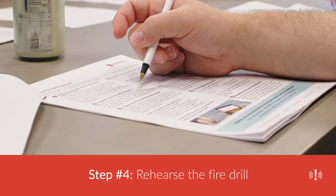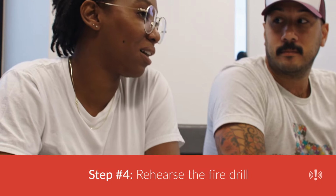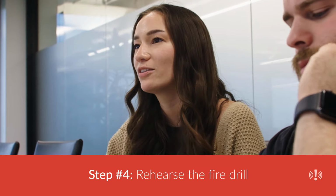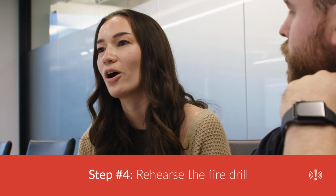Your first rehearsal may occur solely on paper and involve your fire team leaders simply describing the evacuation plan to the fire warden. Subsequent rehearsals may involve fire team members describing what they believe their actions should be during a fire drill, so your team can discuss and resolve any perceived weaknesses or confusion.